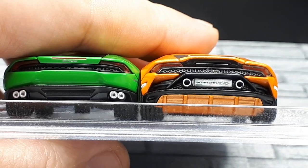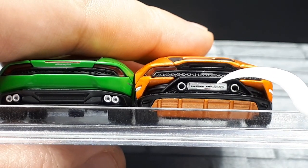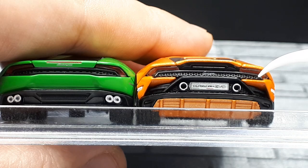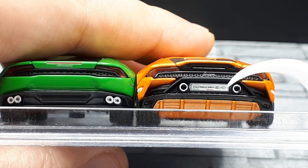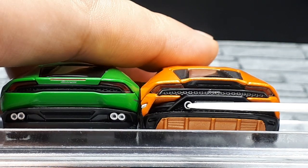Oh, well, this is definitely a plus for MiniGT. They got the actual license plate graphic going on. Kyosho's got nothing. So that's nice. Exhaust tips, I think MiniGT wins out again, although it's a different car.